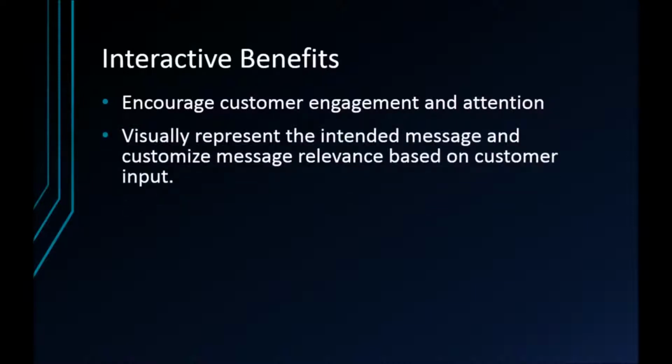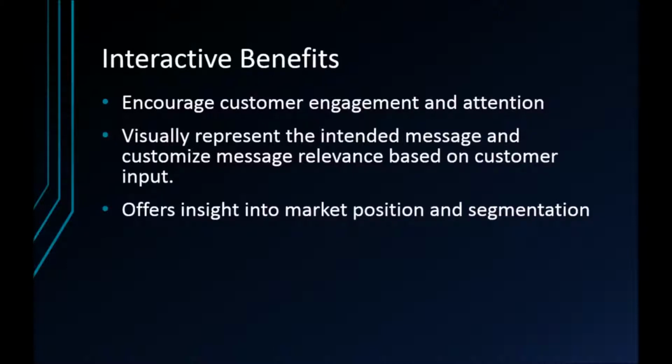The method of advertising can be transformed to not only visually represent the intended message of our company, but also adapt the message with specific attributes based on preferences identified through the direct manipulation of customer-computer interaction. These interactions can be reported and analyzed to identify what preferences or information most customers choose to be displayed, therefore offering insight into marketing, position, and segmentation.